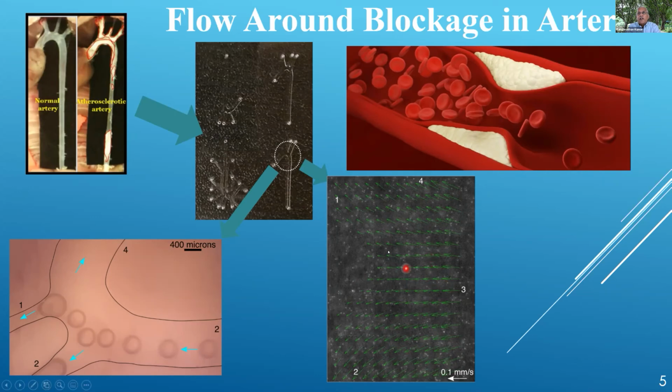More importantly, on the right-hand side, this is micro PIV. We can measure velocities as low as 100 microns a second, even a lot smaller than that, to show how the particles move, how the fluid flow goes, and where it accelerates, so that we can use this to improve drug delivery techniques and so on.